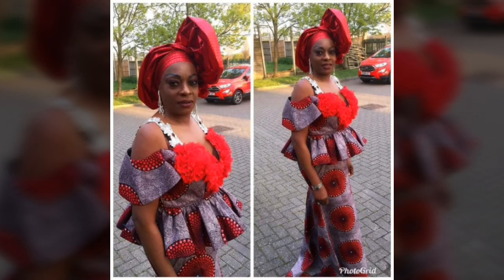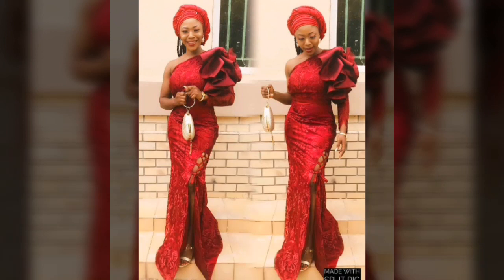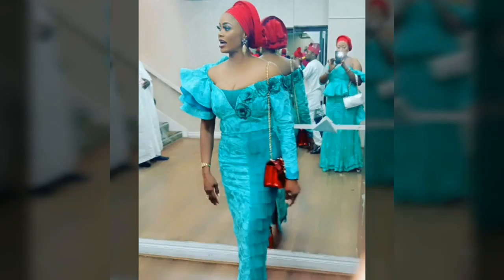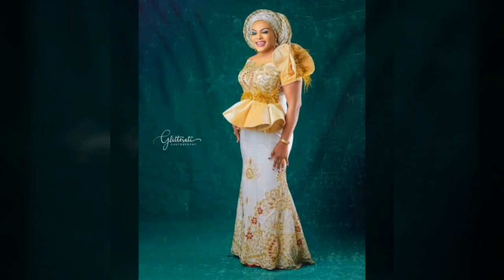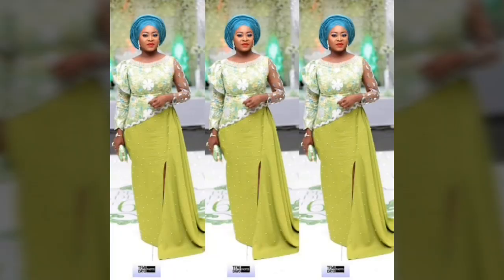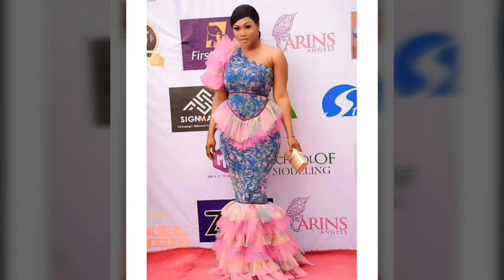This style is absolutely amazing. Very beautiful Ankara design. Wow, this dress is so beautiful. Check out this short lace sparkling style. These dresses are most trending, beautiful outfits, most recent, gorgeous and unique outfit for your wedding, for your special event, for Ashebi, for party, for birthday. Wow, look at this. It could be for red carpet or dinner or cocktail.